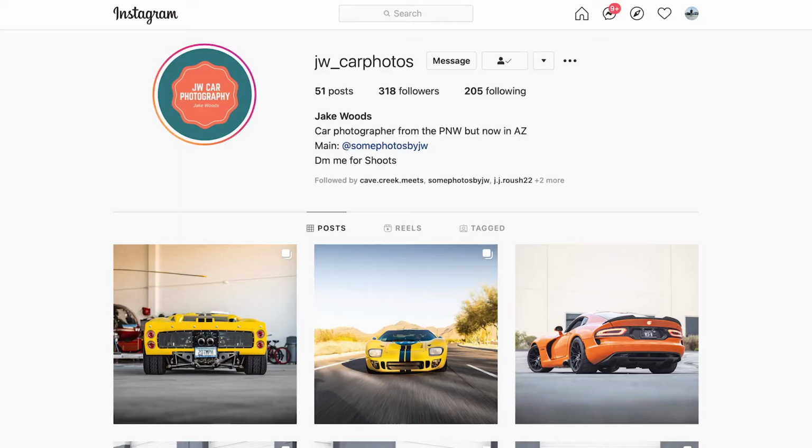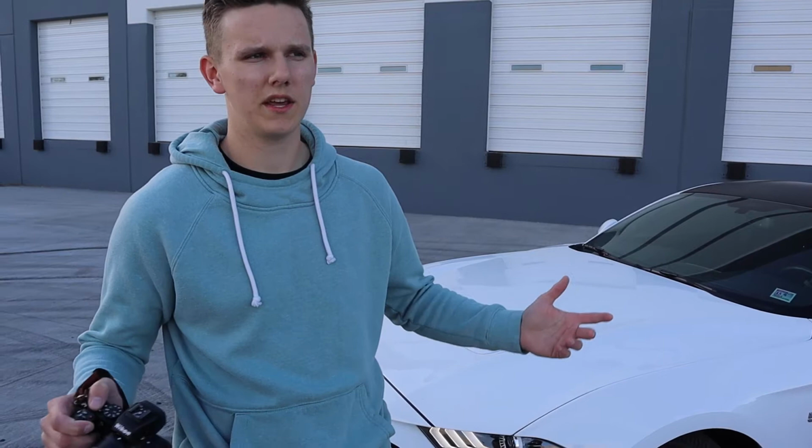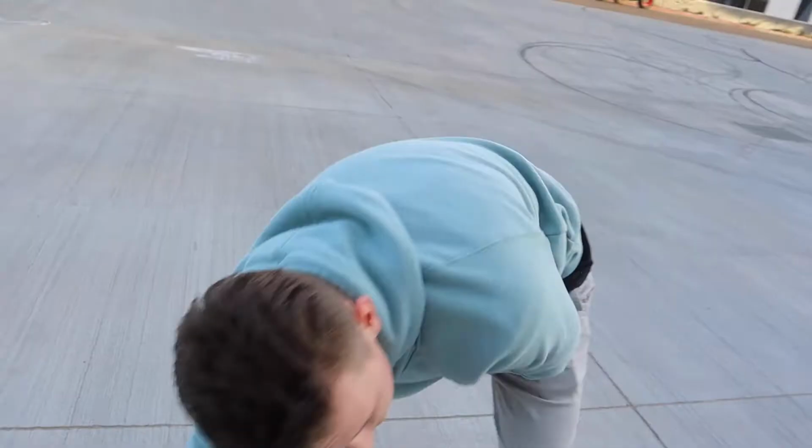Hey, I'm Jake Woods. I'm JW_car photos. I've taken pictures of tons of cool cars, got tons of cool cars coming your way. If you go check out my page, me shooting this Mustang today, trying to win it, and I'm gonna go for the dub. First shot I'm gonna get is gonna be with the brake lights on, because you have to have those on for really good shots.